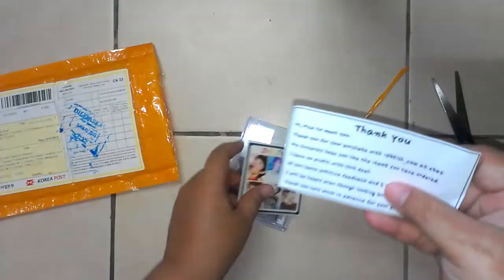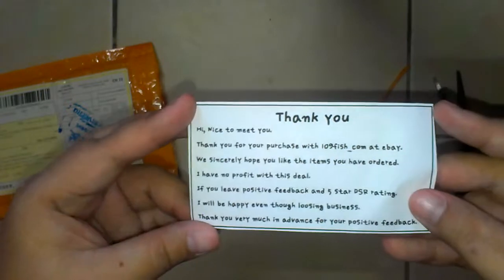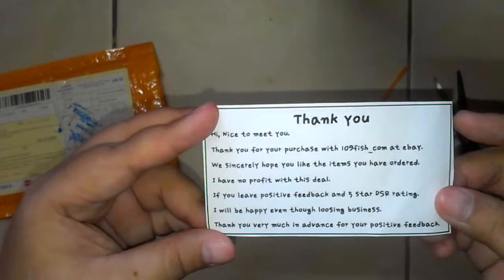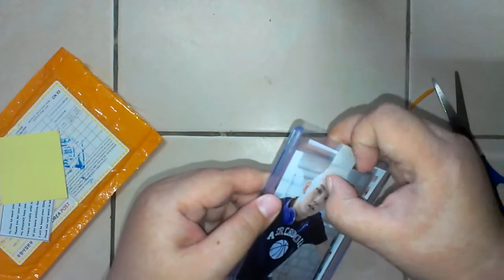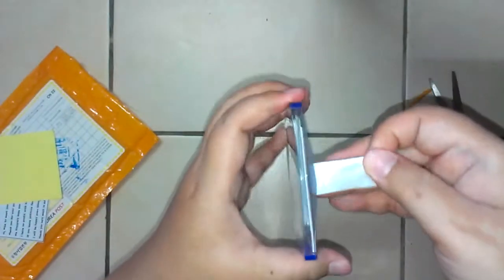So, it's a message. I bought it here. This is from a seller. Got this cute Sungyeol sticker from the seller. And it's kind of big. Top load is big. Sorry about that.